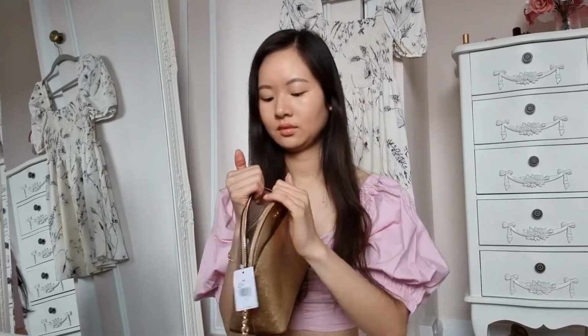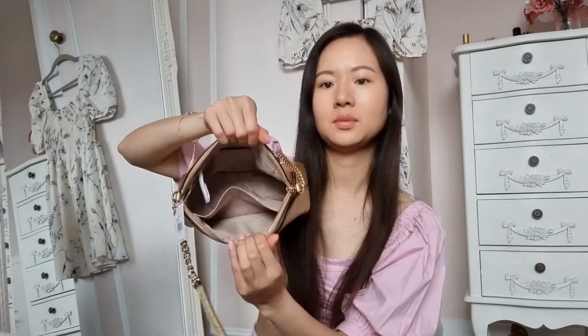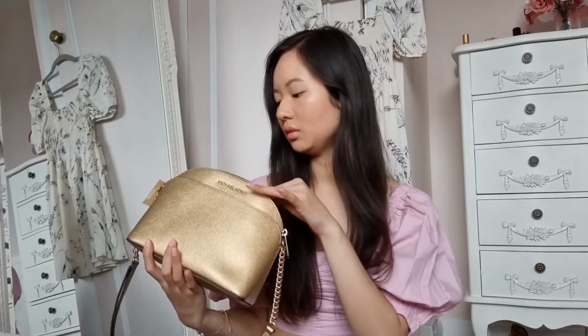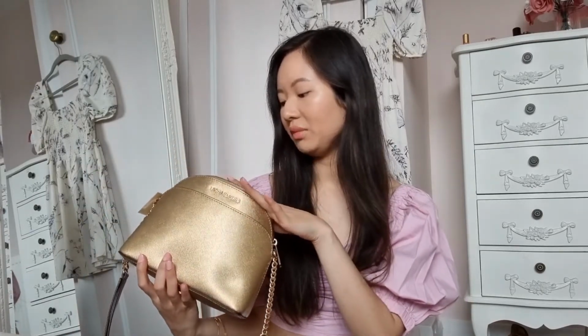It's got a pocket at the front, and then it's got the compartments that look like that. There's a little pocket there, a zip pocket at the back, and then the main bag like that. So it's a really good size for going out in the evening. You can actually fit quite a lot in here, like your phone, wallet, keys, a bit of makeup, hand sanitizer, that kind of thing. But again, it's the colour that's putting me off from wearing it all the time.